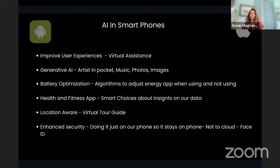With AI, they're actually able to optimize your phone's battery. So they see how long you're spending on certain apps. They know that this app is taking up a lot of your bandwidth. They'll say, hey, let's adjust the phone so it optimizes the battery life. If they see you're not using certain apps, then it can use the algorithm to adjust that. So that's pretty helpful.